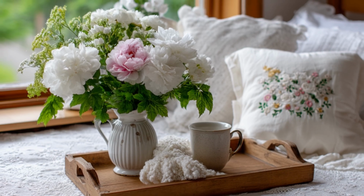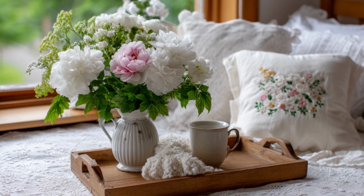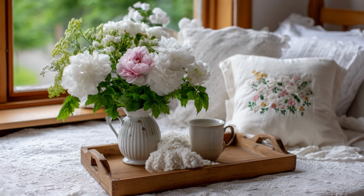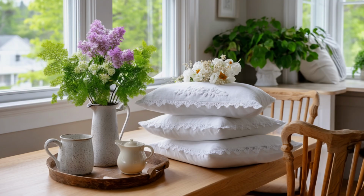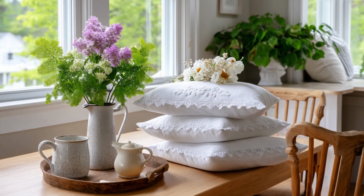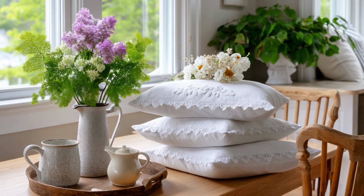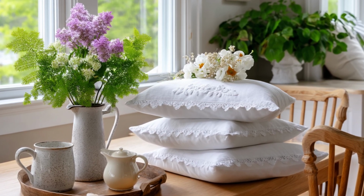Incorporating cottagecore charm begins with layering textures, lace-trimmed linens, embroidered cushions, and vintage floral prints. Pair these with reclaimed wood furniture, cozy throws, and fresh flowers in old pitchers. These elements work together to create a serene and lived-in space that feels both grounded and graceful.